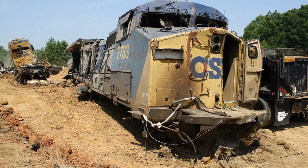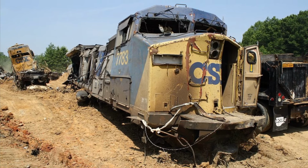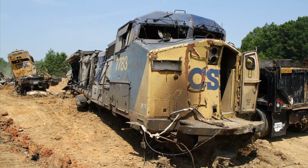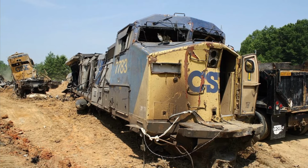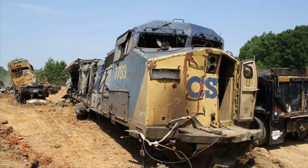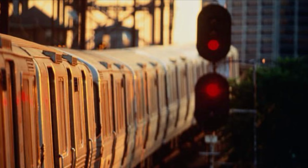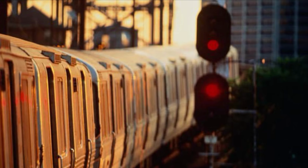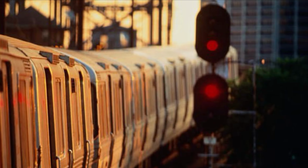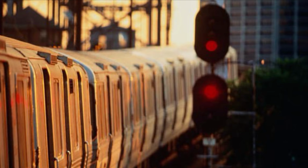But then the question came, how? How did 7783 rear-end the 4220's train? What mistakes were made? Did the crew fall asleep? Did they commit suicide? Well, it was revealed that the dark signal they passed was either missed entirely or they thought it was green, and that mistake sealed their fate of 7783's crew.